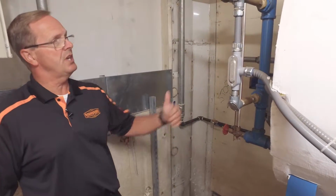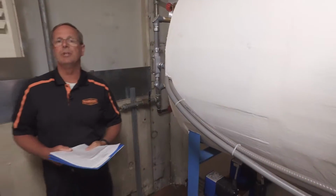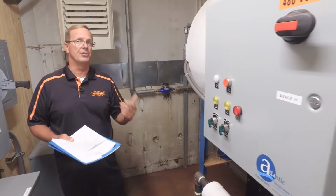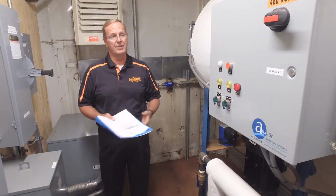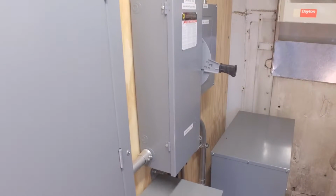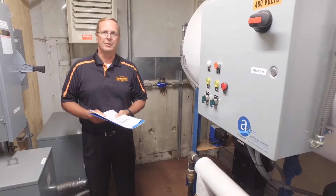So as you can see, the water level control in the tank, the pumps, everything is pretty much here for a complete boiler system. All the electricals are here. It really makes it handy for the user whether they want steam or hot water. And like I said, we could do this in the 180 to 200 gallon a minute or 8,600 pounds per hour. So somewhere around 250 horse. So it makes it a very versatile piece of equipment for our customers.